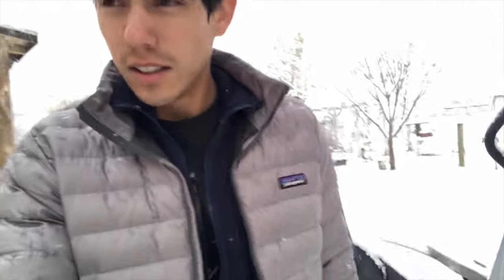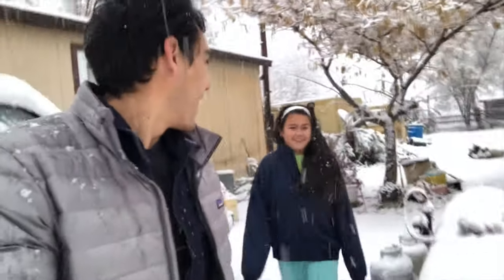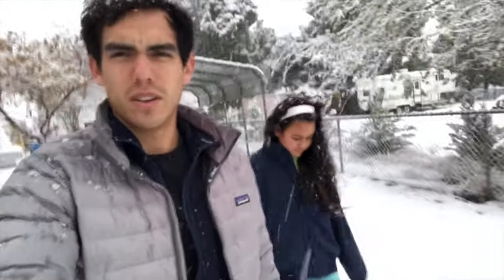All right, so we are in what's called Weldon, California. Yep. This is where my parents live and Isabel lives. It's at about 27 and change square feet. Typically, we don't get snow like this. As long as I've been alive, there hasn't been snow on Thanksgiving. Pretty cool. It's supposed to rain later, so it might all go away, but let's enjoy it while it's here, right? Pretty epic.